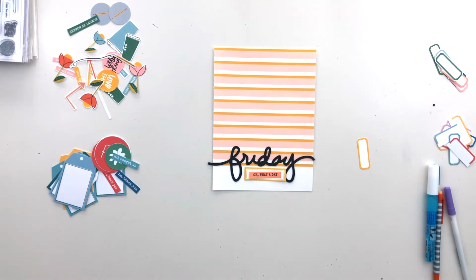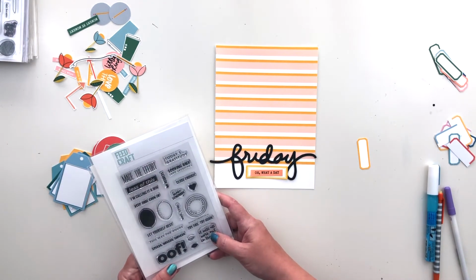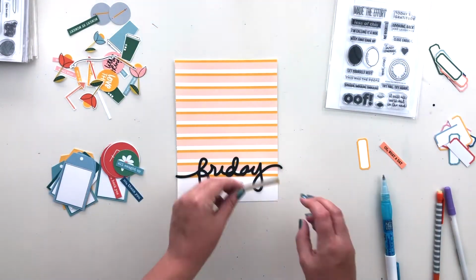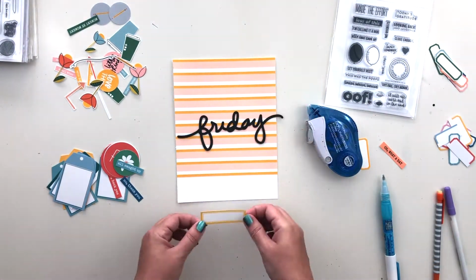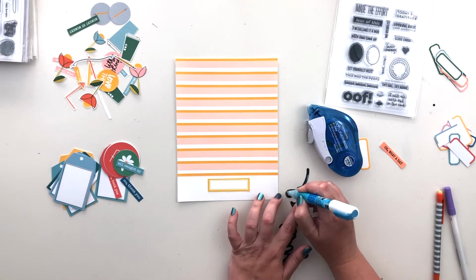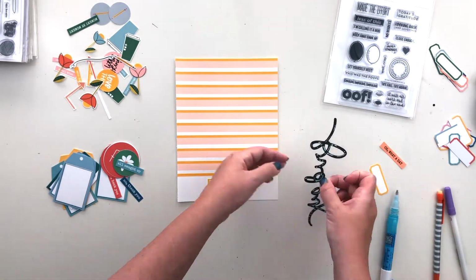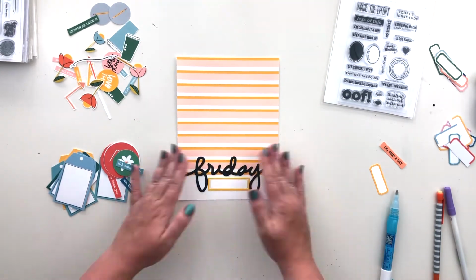The label I just added to the bottom, that's from the Make It Matter kit. That is no longer available, but you can still get the cards from that kit digitally, but just the cards, not the rest of the kit. I'm using just a glue pen to adhere down the die cut Friday. That's the easiest way I've found to adhere down these delicate style die cuts. So that's what I'm going to do. I won't make you watch that. It does take a little bit to get it all glued down. And then I added that label just below so it kind of fits in between the descender of the F and the Y.